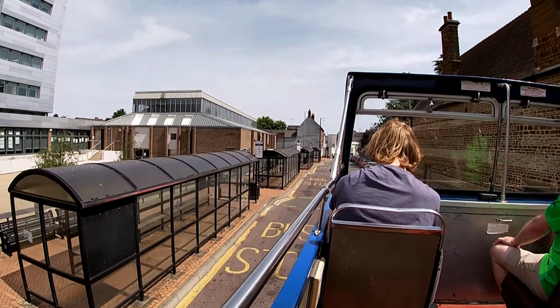We've got Wellingborough Roundhouse and the turntable that has been completely destroyed. Just all these bricks was the old roundhouse. They've dug it out, and Wellingborough's turntable, that is all that's left.